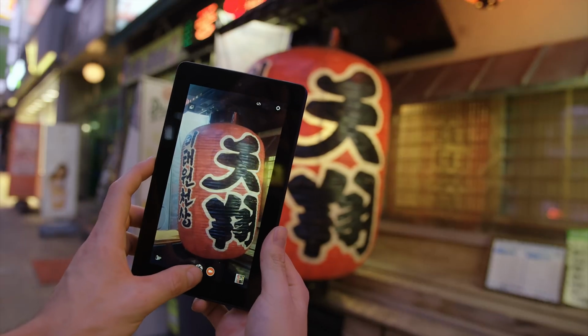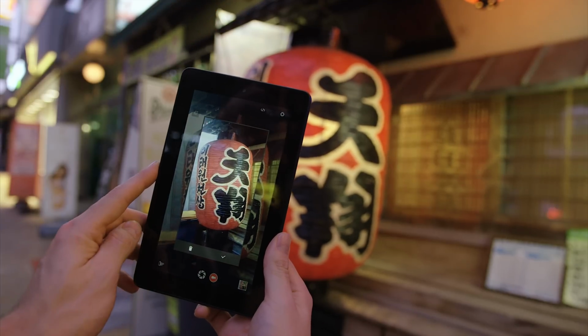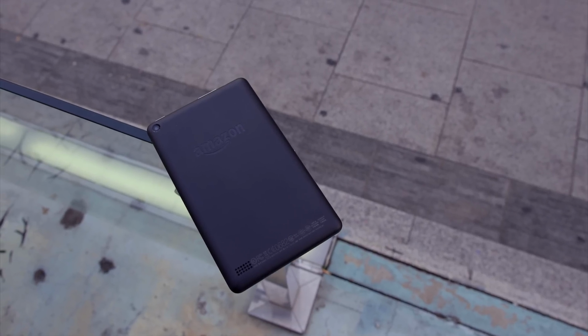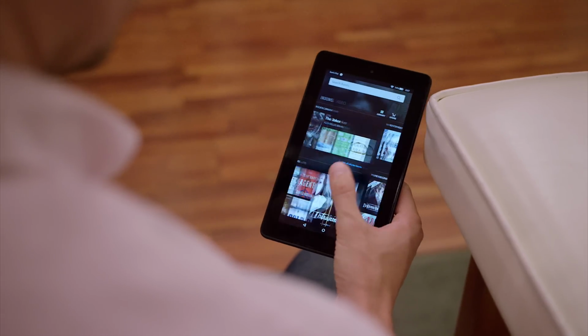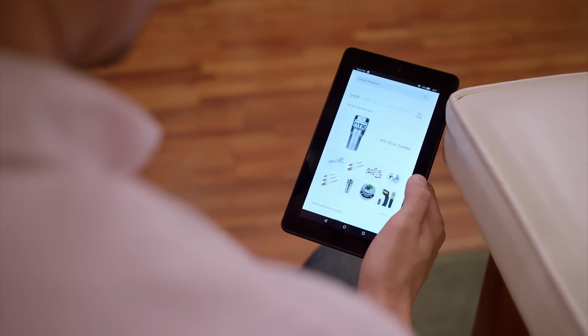Amazon also claims you can use this to capture life's moments, but in reality, don't expect anything great out of the camera. What you have to do is accept this for what it is and what it's good for. And while I'm not a huge fan of Fire OS, it's really simple and easy to navigate. And again, for the price, it's a fantastic way to watch video, read books, or even do some light gaming.